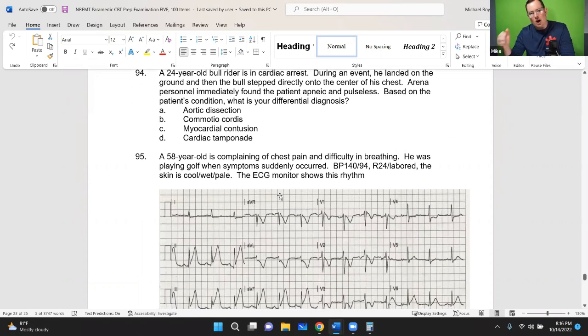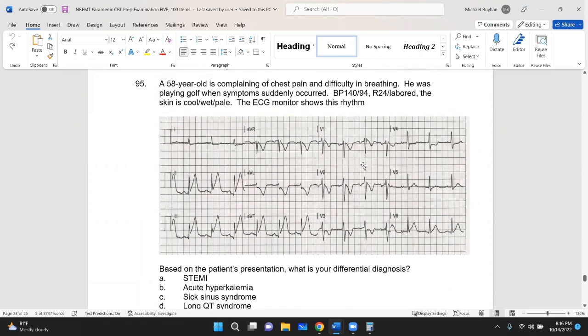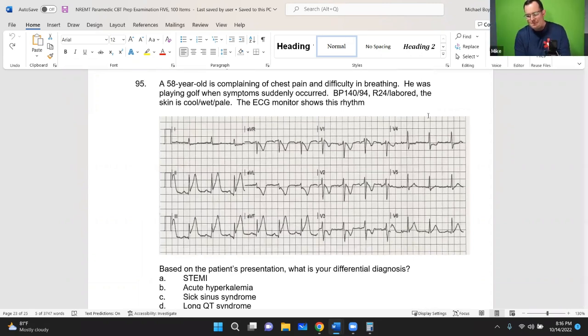Commotio cordis, we're having an R wave on a T, right? Not good. Look, it's another inferior STEMI. How terrible is this, huh? Whoever wrote this test, damn you.